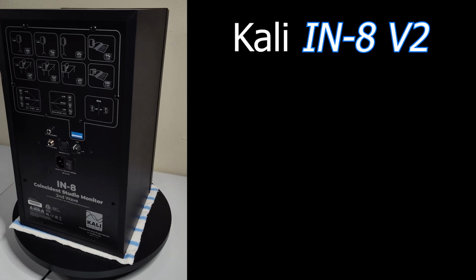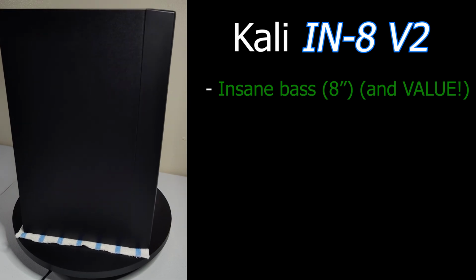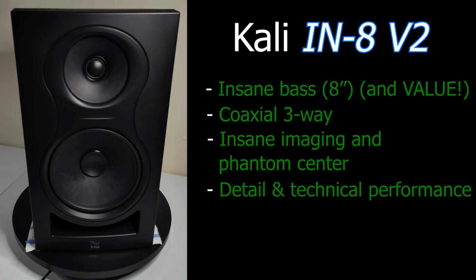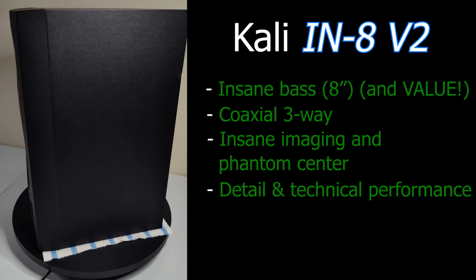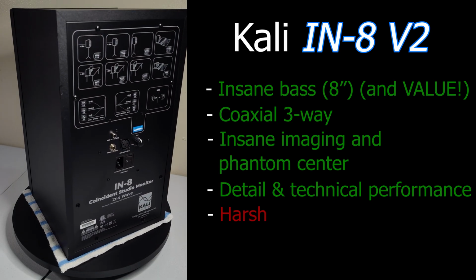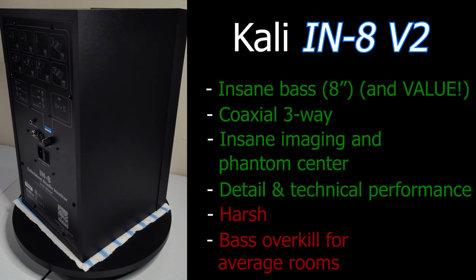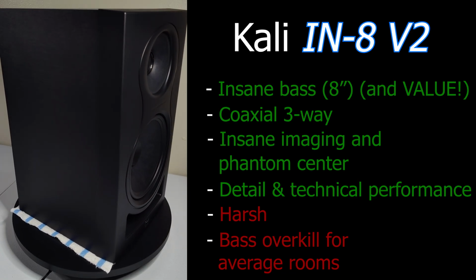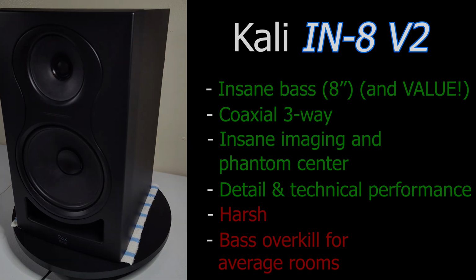The Kali IN-8 V2 has insane bass, with a 203.2mm woofer and the best phantom center imaging I've ever heard. It's also highly detailed and highly technical throughout the entire frequency range, a true studio monitor. But the treble is fairly harsh and fatiguing, and this much bass was too much for my quaint 4.57 by 4.57 meter flat. Kali makes seriously impressive speakers, and I wish the Sierra-1 had Kali's imaging ability. Tonality was good, but just too harsh.